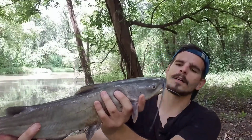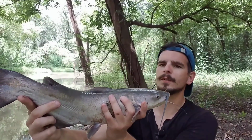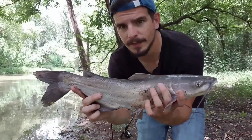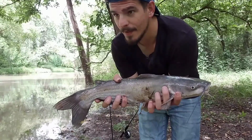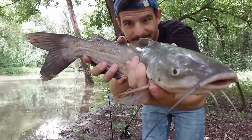This slow-moving water, typical. But yeah, really lovely fish. This is one of the bigger channel catfish I've caught recently. So, pleased to have that. Let's get him back.